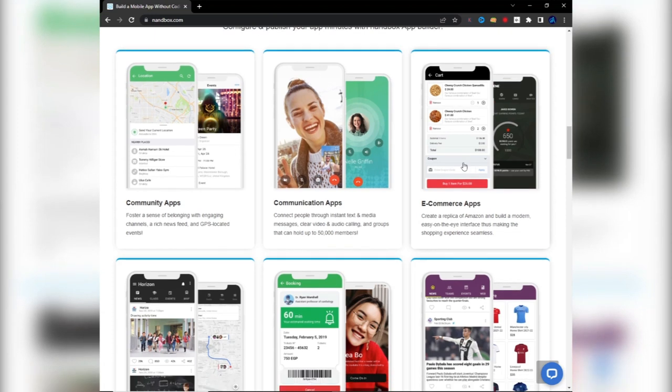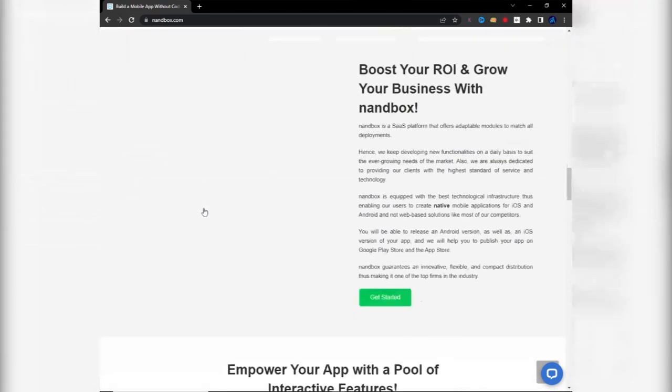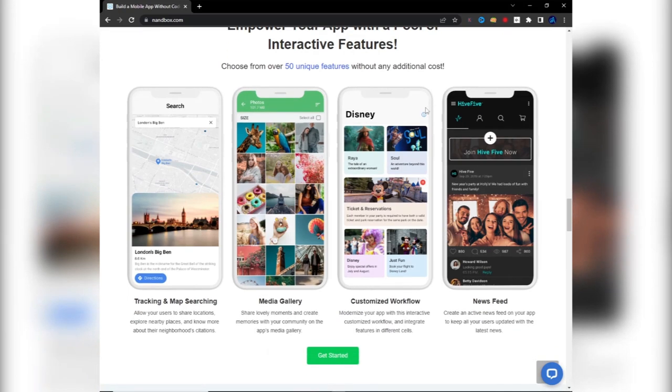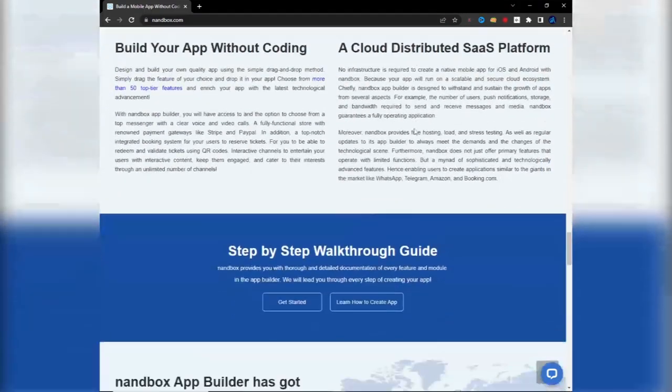You can add a store to your app, send push notifications, and even create a loyalty program to reward your customers. Once you're happy with your app, you can preview it on your mobile device using the Nanbox app. If everything looks good, you can publish your app to the App Store or Google Play Store with just a few clicks.